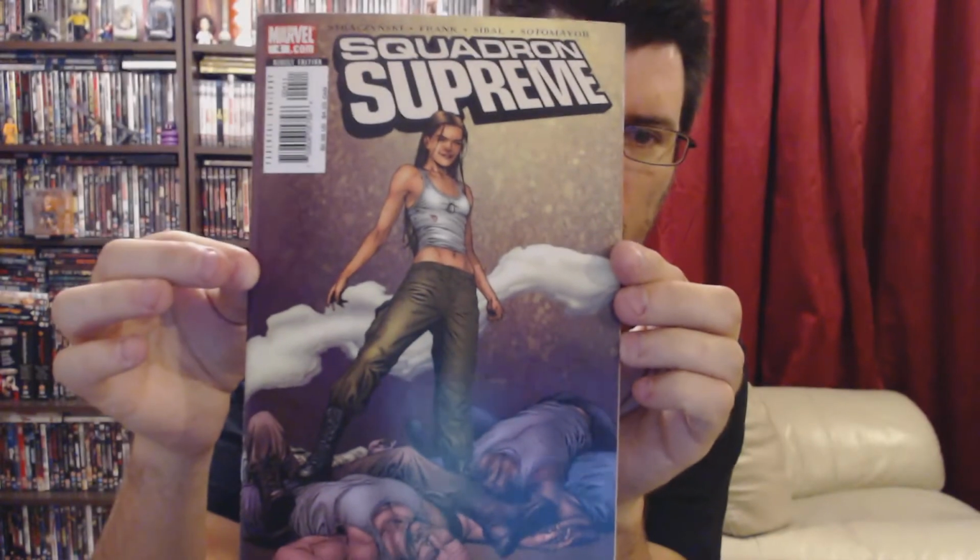Squadron Supreme, entering Marvel territory. So there you go. There's the cover. Squadron Supreme. Woman standing above what looks like the people that she's just had a fight with. So inside, see if I can find an advert for Blade, the TV series. Who remembers that? Who watched it? Who liked it? I can't find it. I'll just give you that. I can't find any really good imagery. Just run a quick flick through, but I can't say anything about it.